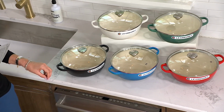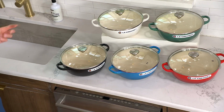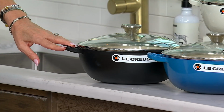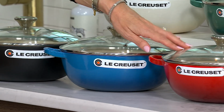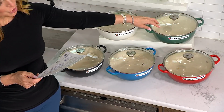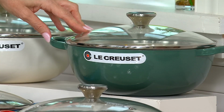We took it under $200, and then we reduced 2 of our colors even lower because we have a few more of them. So yay for us. This black is called licorice. We have it in Marseille, the classic red, cerise. This is artichoke, and it is one of our further reduced prices.